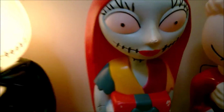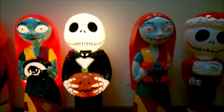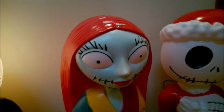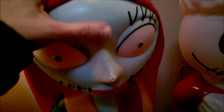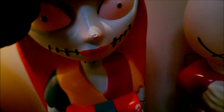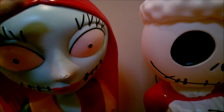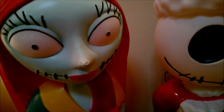As you can see, she looks pretty similar to the Halloween one. She's just holding a present versus a pumpkin, so not a whole lot different. But anyway, I bought her off of eBay, and these were shipped in a very large box, her and Jack together. I bought them as a pair, with no padding whatsoever. No bubble wrap, no saran wrap, no anything.